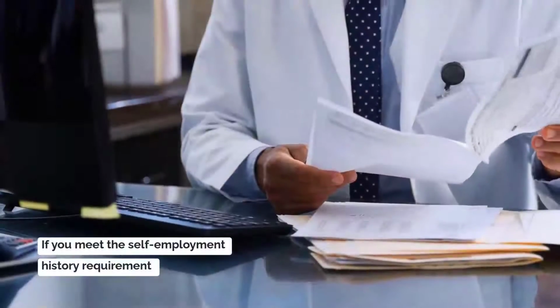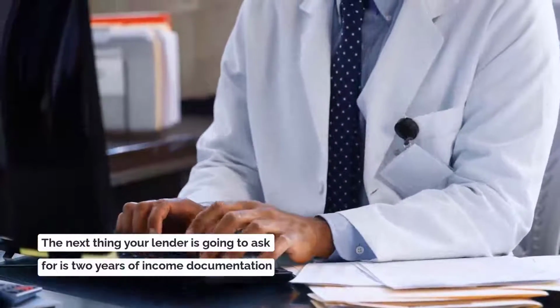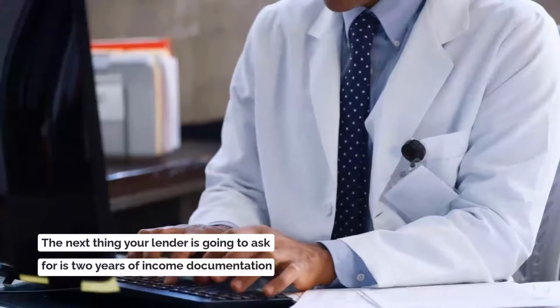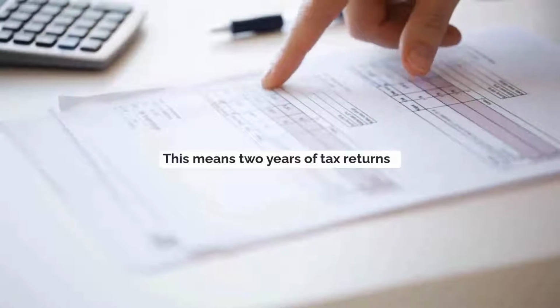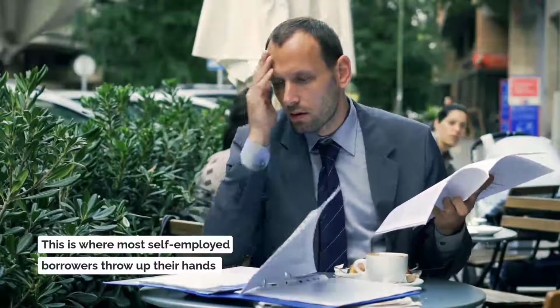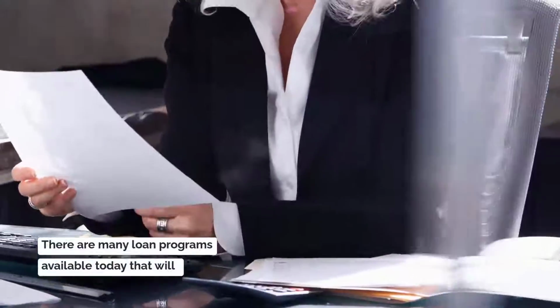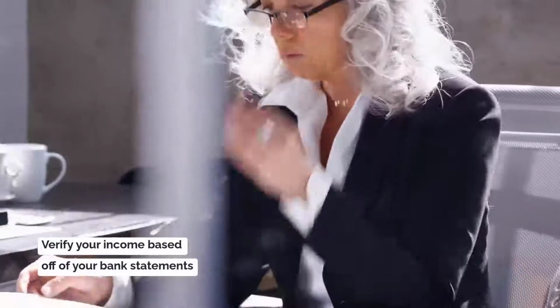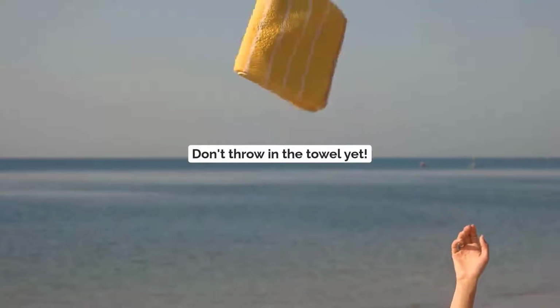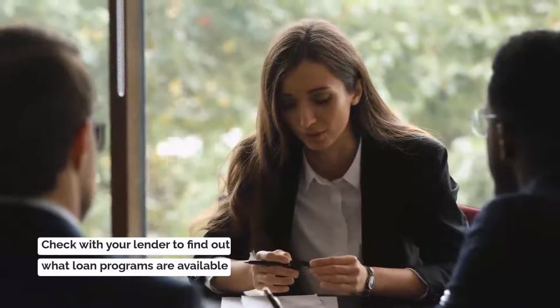If you meet the self-employment history requirement, the next thing that your lender is going to ask for is 2 years of income documentation. This typically means 2 years of tax returns. This is where most self-employed borrowers throw up their hands and say, I don't have 2 years of tax returns, or I don't have a lot of income. There are many loan programs available today that will verify your income based off of your bank statements. So don't throw in the towel quite yet. You will want to check with your lender to find out what loan programs they have available.